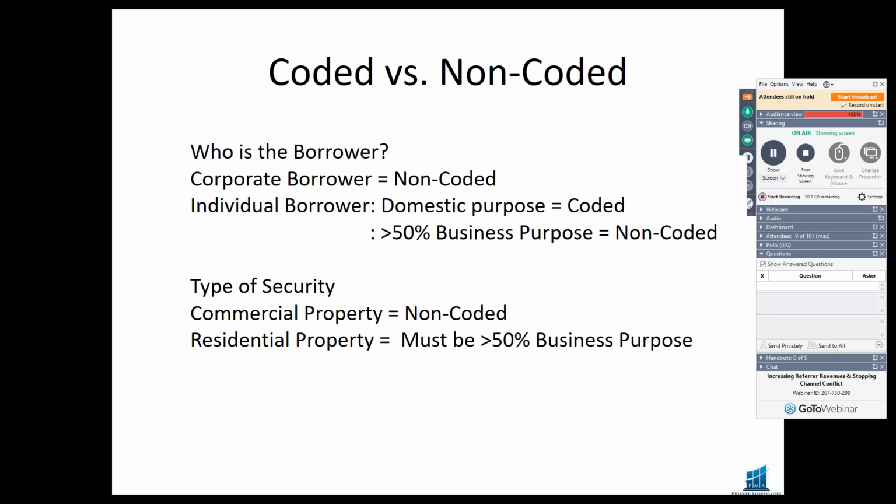If the borrower is an individual, if it's for domestic purposes, it's coded and we can't do the loan. For us, if the borrower is an individual, the loan purpose, more than 50% of the funds need to go to a business purpose. So more than 50% of the money that we're lending them has to go to, I don't know, buying a business or buying a commercial property or something like that for it to be deemed non-coded. The other thing we look at is the type of security. So if the type of security property is a commercial property, once again, it's automatically deemed non-coded, nice and easy, we can definitely do the loan. If the type of security is residential property, we need to make sure that more than 50% of the loan funds are used for a business purpose. So just keep that in mind. That's the very, very first thing we check to make sure whether or not we can do the loan.